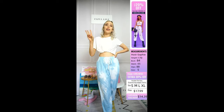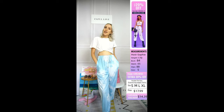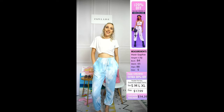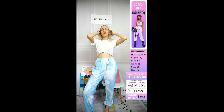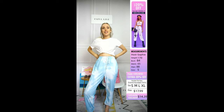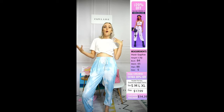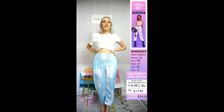So three different colorways: black, green, and blue. Again, I'm wearing a small, but you can get them in small, medium, large, and extra large. So super good for everybody, suitable for everybody. And yeah, you can go out and eat a three-course meal in this. I would definitely love to sit at home with a pizza and popcorn, watching my favorite movie. So this is definitely a vibe for me.